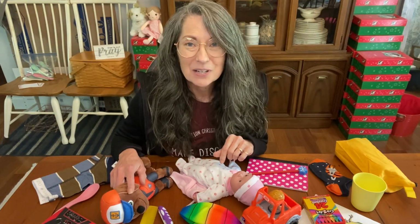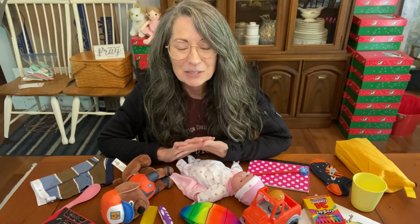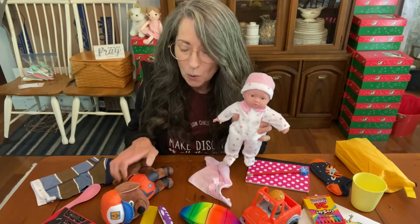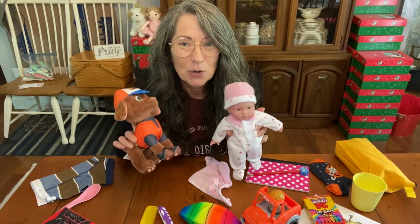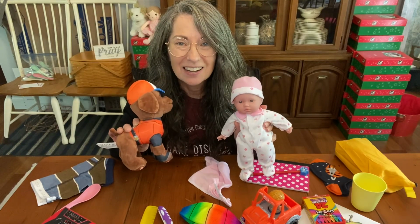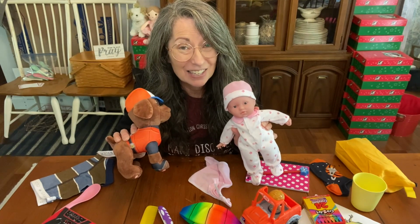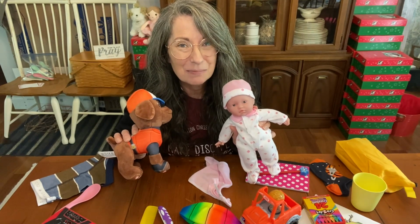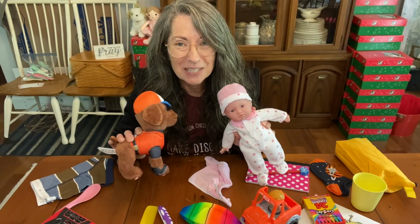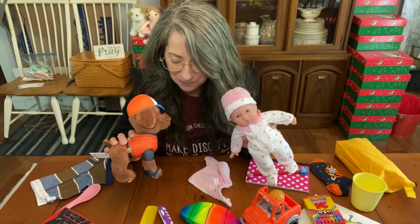Let me first start with a question. If you were packing your shoebox and you could only pack a doll or a plush, which would you choose? I hope that some of you will write it in the comments below so I can see what your opinions are. A doll or a plush is our first practice at choosing one or the other.